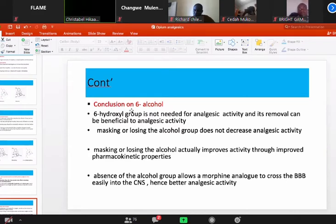With that, we are saying its removal or its masking of this hydroxyl group on position 6 can actually be beneficial. How can it be beneficial? It's because of its pharmacokinetic properties. The hydroxyl group at position 6 is polar, so because it's polar, passage through the BB layer is kind of hindered. But once you mask it, once you remove it and add another group, you are improving the pharmacokinetics of this analog.